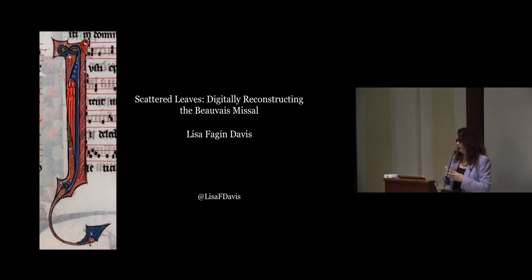Is there someplace on the website where you can click if you know where there's a leaf? I did include a link that's a direct email to me with a plea. Here are the dimensions, it's this many lines, here's what it looks like, please email me, which is how I found out about the one in Monaco. I got an email from a collector saying, I think I have 3 of them, and he did.